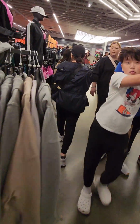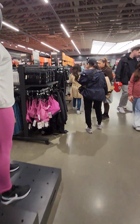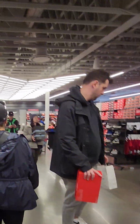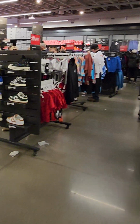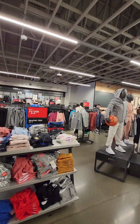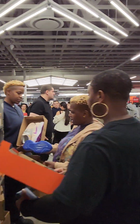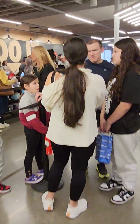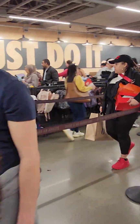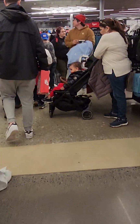Look at the crowd here, so many customers. I'm bumping into many people here. Oh, business is so good. Look at the line here, the cashier's line. Just do it. Just buy it.